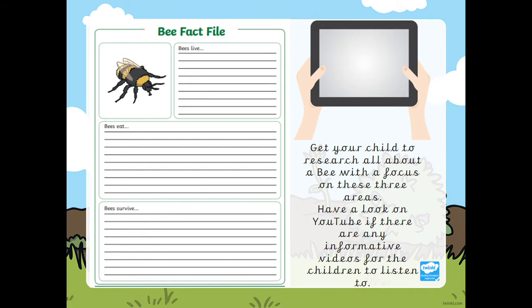So to start, we want your child to research all about a bee. It can be anything, but obviously the main focuses will be where bees live, what bees eat, and how bees survive. Also, if you have a look on YouTube, there's loads of informative videos for the children to listen to, or you can type it into Google and read it to the children. I know Miss Newborn has put some documents on the school website for you to use. So it's really good for the children to understand that they can get information from the internet, but you can also get it from books as well. So if you have got books which could help with this, then please use them as well.